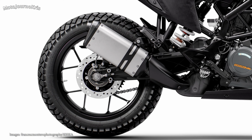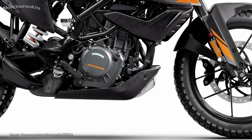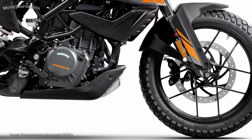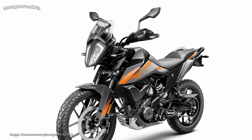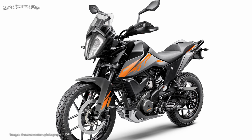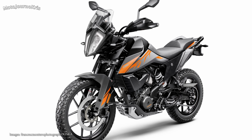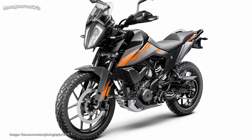That's cornering ABS as well, which is pretty high tech for a small capacity machine, which along with the TFT and TC or traction control makes the 390 Adventure one of the best loaded light adventure machines out there. There's also new styling with a black or blue color option, both of which have KTM orange details, although those are more prominent on the blue option.